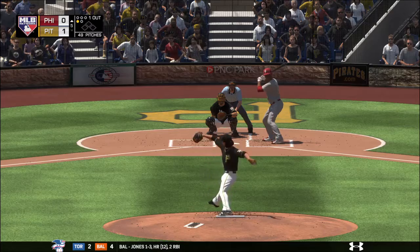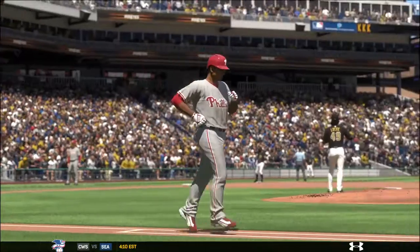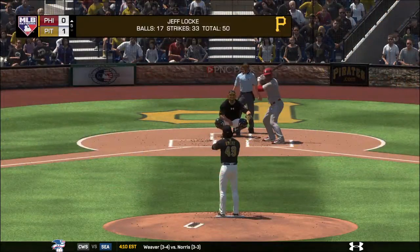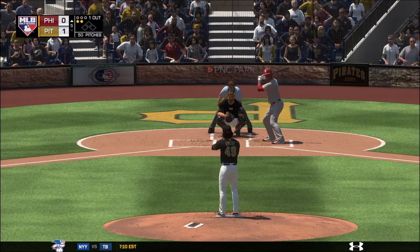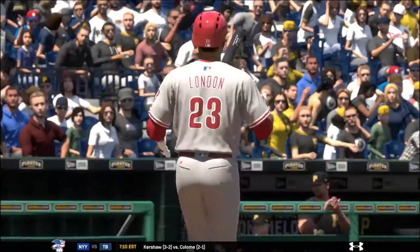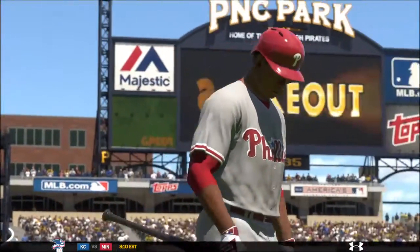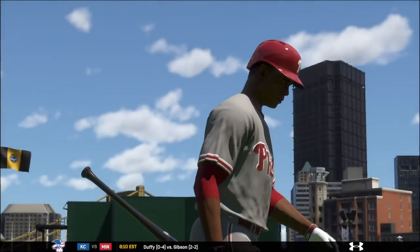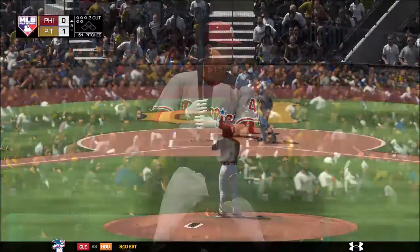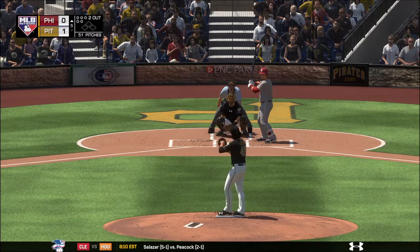Now the 0-1. Hit down the third baseline. This will get foul for strike 2. Into the windup. Here comes the 0-2 pitch. Struck him out, so he's set down on strikes for the second time today. The catcher, number 40, Wilson. Here's the catcher, Wilson Ramos. First 2 men in the inning have both gone down via the punch-out, so we'll see if he can fare any better. Ready with the first pitch.